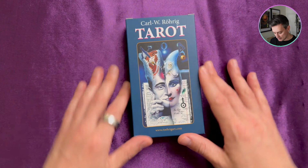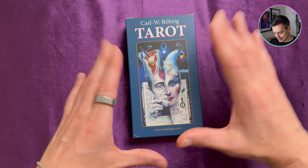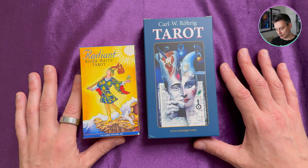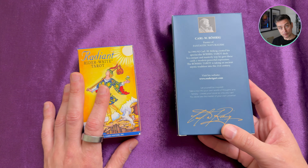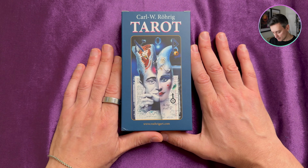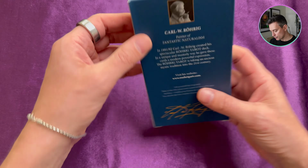So, the deck comes in this box, and if you're one of those people who actually do read descriptions before you buy something, I'm jealous because I didn't, and I didn't realize how big this deck is. This is my Radiant Tarot deck, and this is Röhrig Tarot. What I didn't realize is that it's actually an oversized deck, and it's the first oversized deck in my collection. It comes with this very, I would say, basic box. It's got a waxy finish, but nothing there really talks about being luxurious or anything like that.